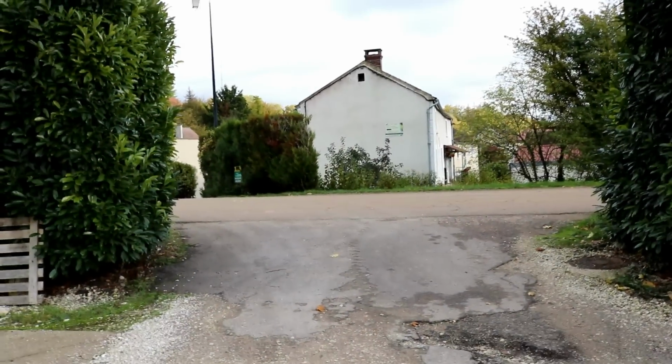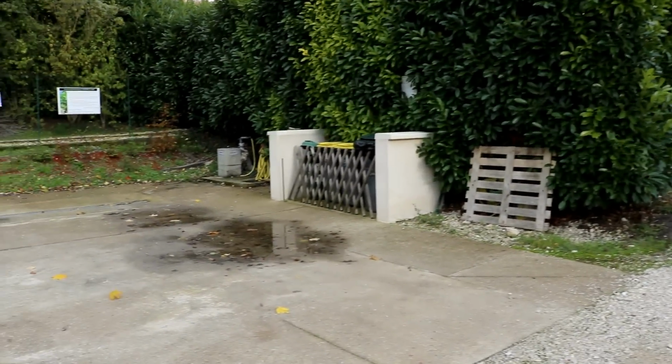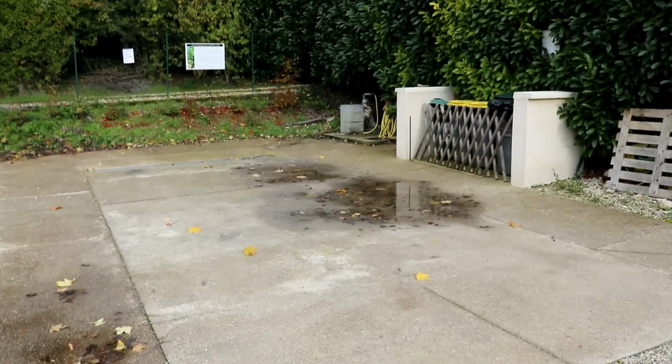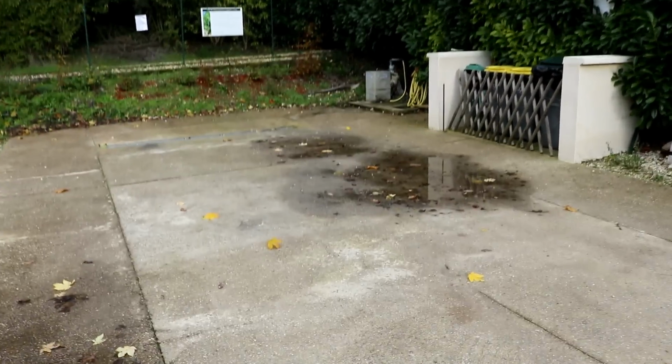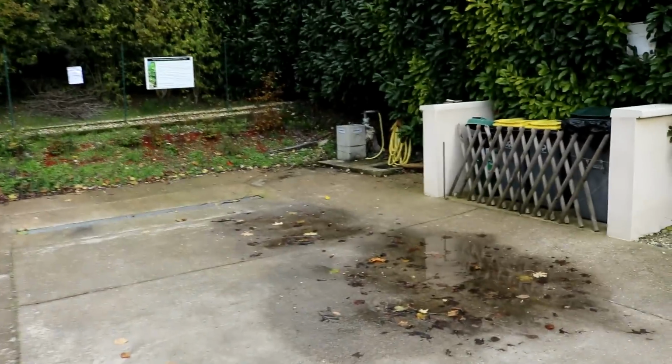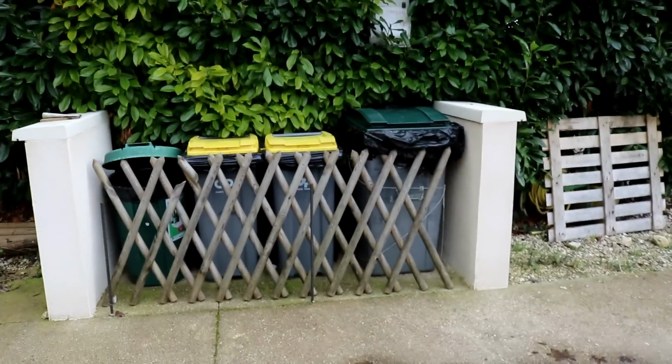And then just as you come into the parking space off the road, there's a service point here that they've created. You can pull your van or motorhome over that drain and empty your grey water tanks. There is a toilet cassette emptying facility in the corner there. Again, you've got more potable drinking water, and then there's a set of bins here for your recycling and waste.